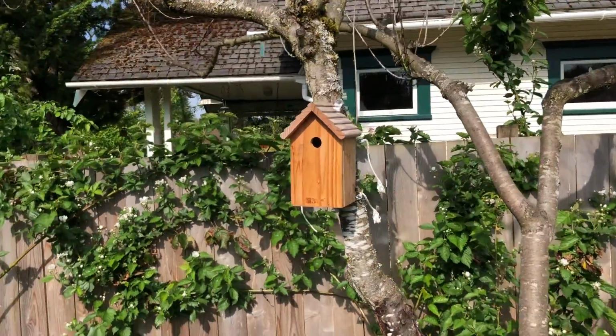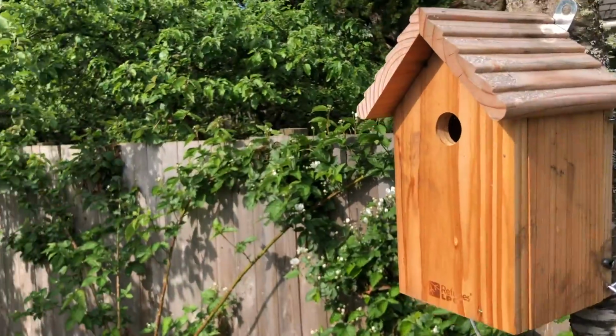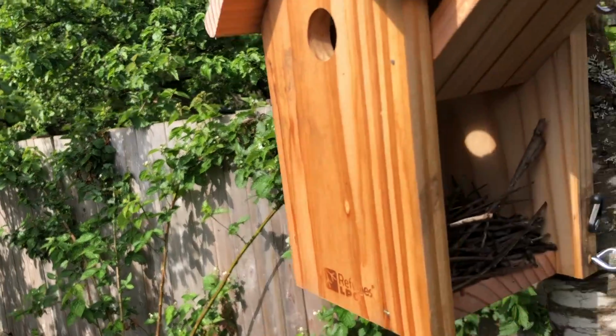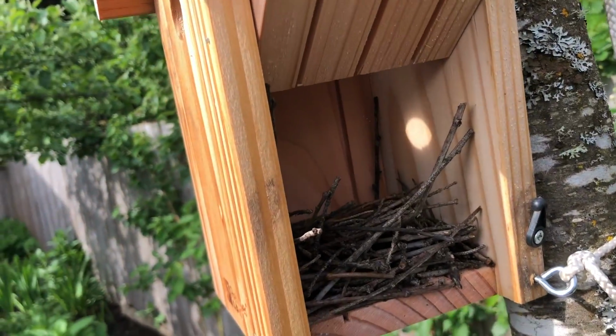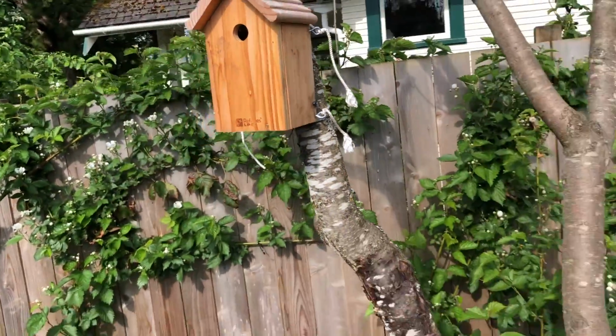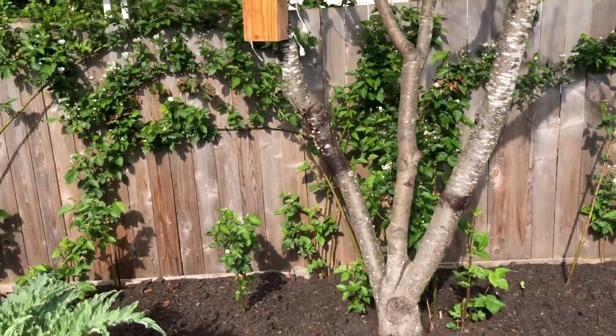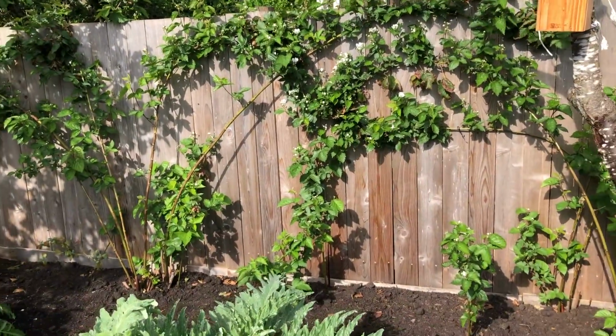And the male house wren, before he had a mate, was stuffing it full of sticks, but the female arrived a week ago. There. And she chose the same nest that the pair used last year. It's hard to know if she's the same female, but it's certainly going to be the same male.